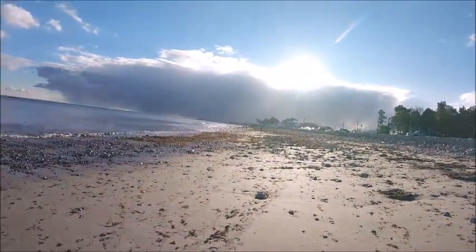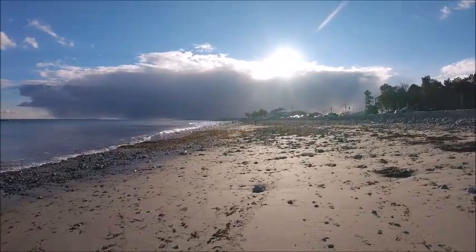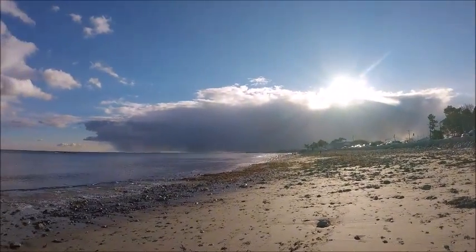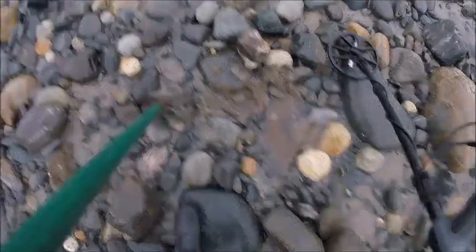Alright. Got some rain off down over Hampton. I'm gonna hit this area down there. Looks a little better. Yesterday was sanded in. See if some of the rocks moved around a little. First coin.